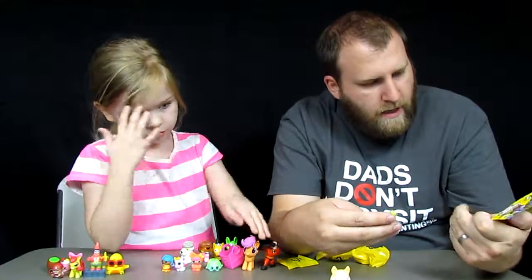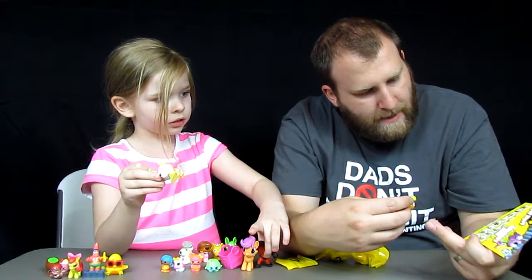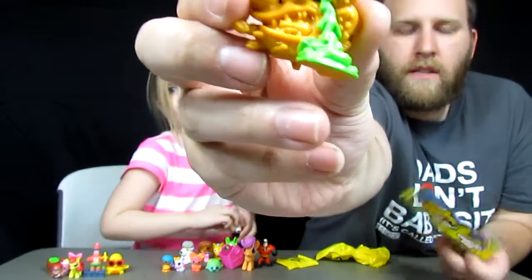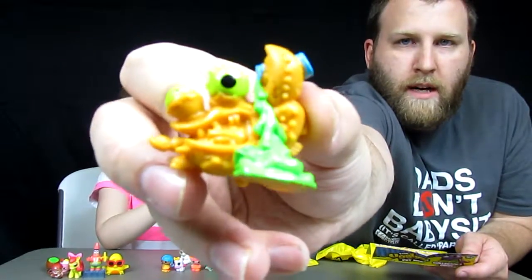Stickies. Oh. Smelliest. Which one are you? I don't see him anywhere. I don't know who this guy is. Looks like a crab. Slime. Grossest. Oh, there he is. Clawful Crab. Clawful Crab. Right there.